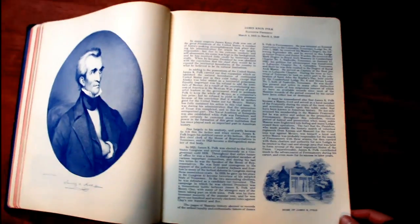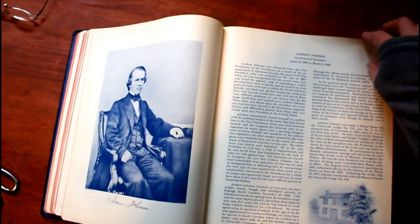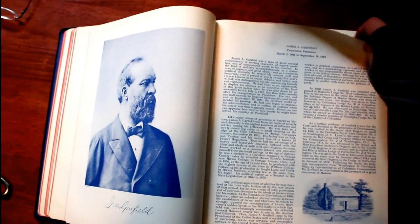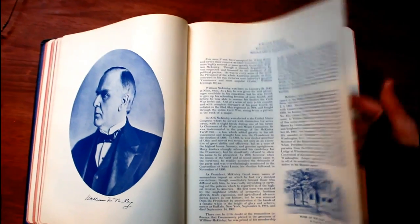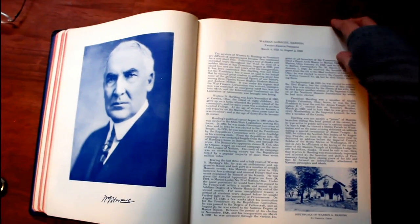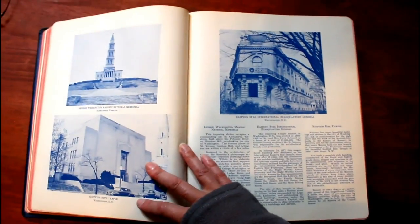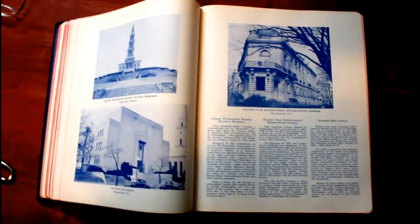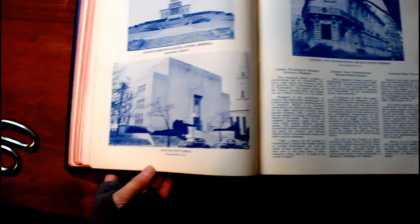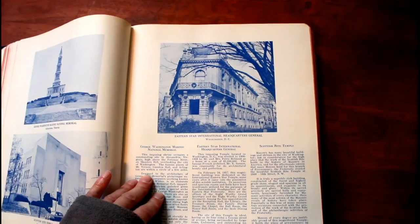Okay, James Knox Polk, James Buchanan, Andrew Johnson, James Garfield, William McKinley, Theodore Roosevelt, William Howard Taft, Warren Gamaliel Harding, Franklin Delano Roosevelt, Harry S. Truman. And that's it, because remember, this book was printed in 1955. Scottish Rite, George Washington, Masonic National Memorial, Eastern Star International Headquarters, General Washington, D.C.